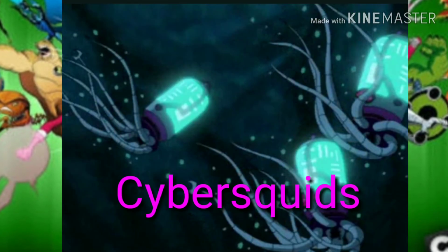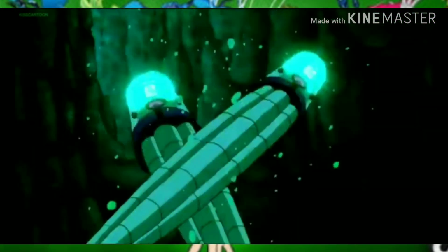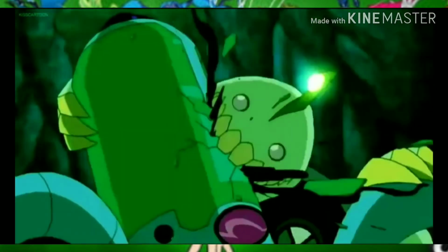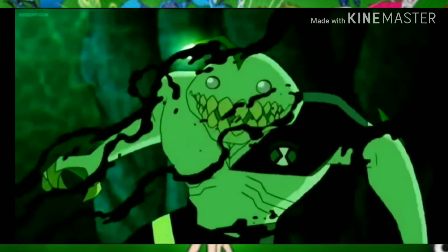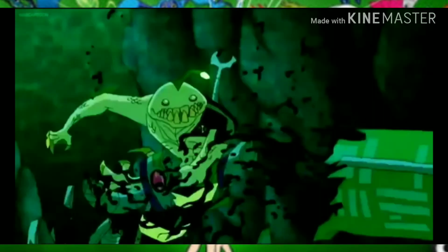The third species of the planet are the cyber squids. These creatures appeared in the classic Ben10 series in the episode They Lurk Below. They are basically computerized squids with 6 flexible tentacles, mechanical claws, and a sharp parrot-like beak beneath the lower side of their body. They generally live in large swamps of the planet of Encephalonus 4.